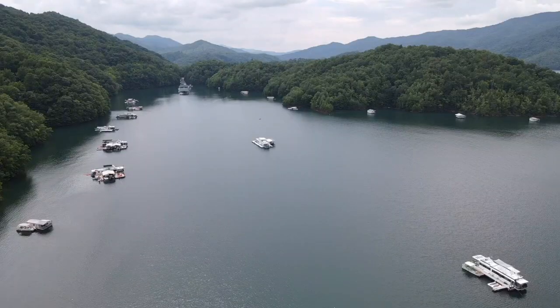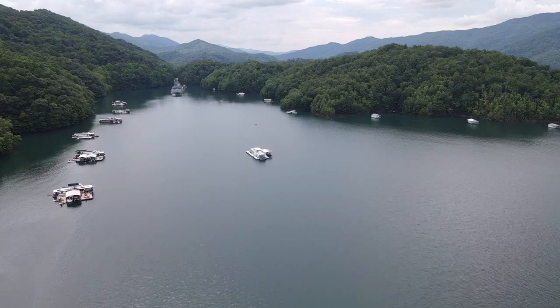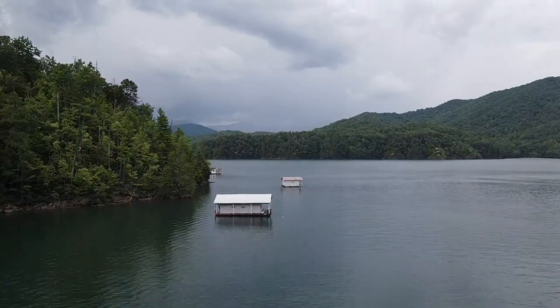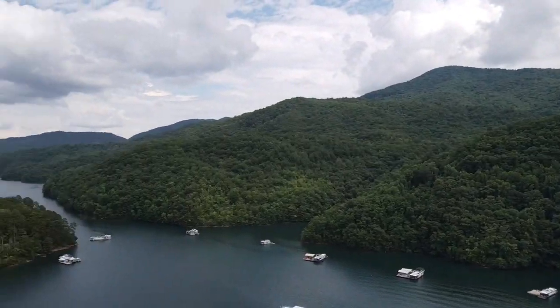Real quick, just want to give a little bit of foundational information because I know not everybody here is familiar with Fontana Lake. All these floating cabins are grandfathered in, so there are no more allowed, and if you want one or want to build a new one, you still have to start with an existing structure. When you renovate or rebuild, there's a lot of regulations that need to be followed, so we're going to talk about some of those today.